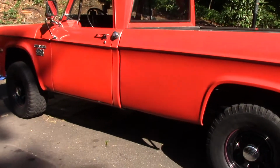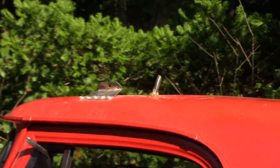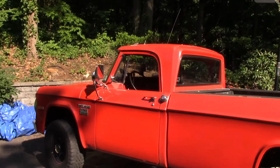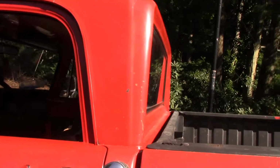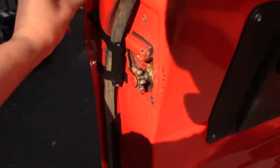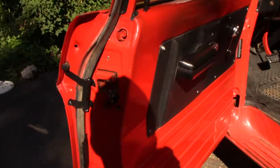Here's the other side. Still got the original brackets on the roof there from when they had lights and stuff on top. There's a wire poking through too. So far that doesn't leak. The only thing that does leak is this door seal, which I've kind of tried to tape back in place because it keeps the door from shutting too sometimes. But yeah, this door seal is shot. I'm gonna get a new one.